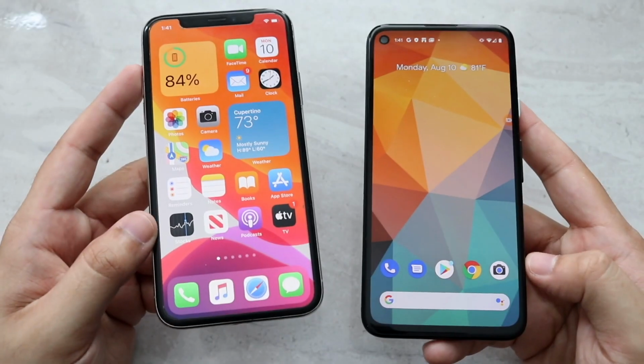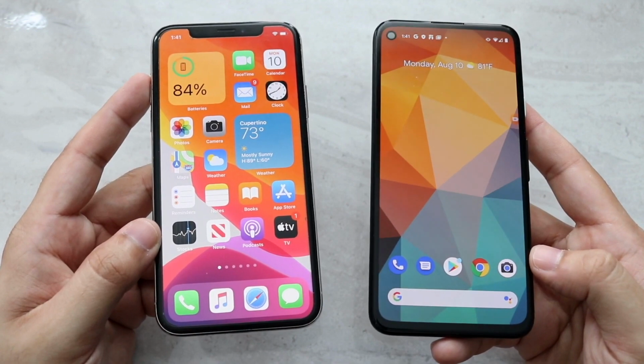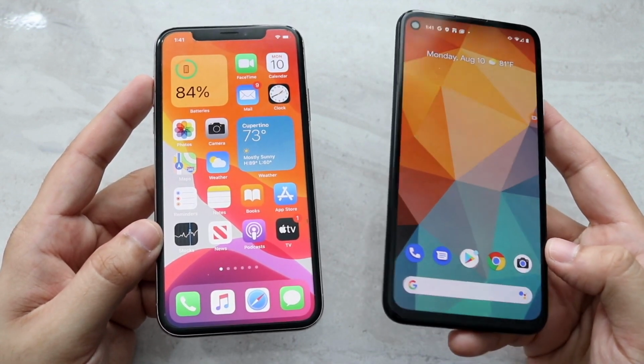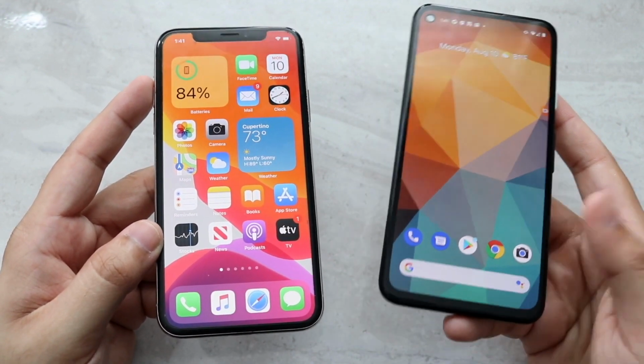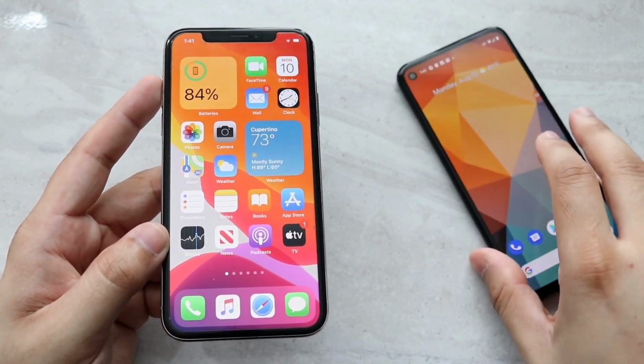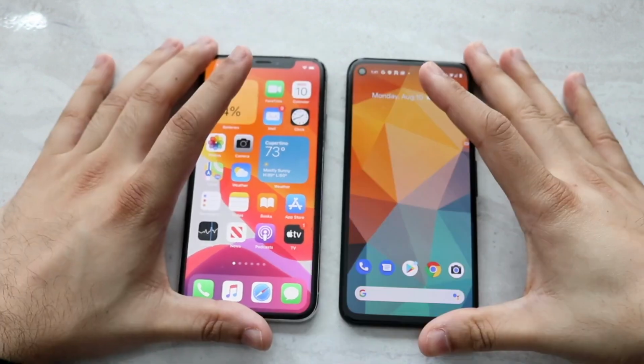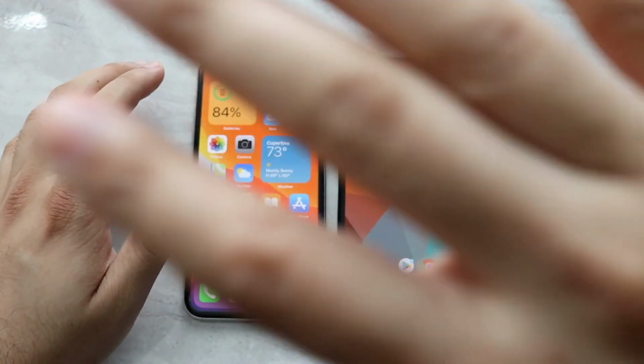I'll go ahead and hit on the performance and I'll do a little bit of speed test as well. The Pixel 4a has that Qualcomm Snapdragon 730G chipset, an Adreno 618 GPU, and 6 gigs of RAM on all the models. There's only one model of it. Where the iPhone X has the Apple A11 Bionic chip, hex-core CPU, and 3 gigs of RAM on 2 models. So let's go and see which one is the faster one between these two.